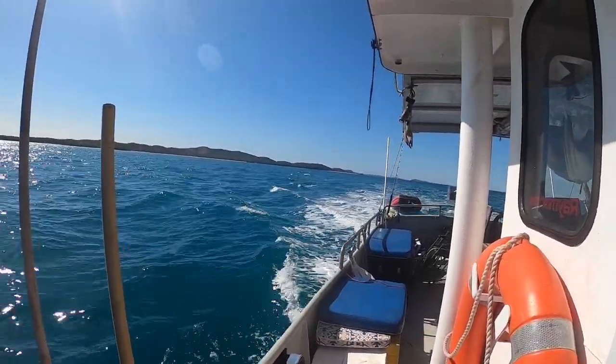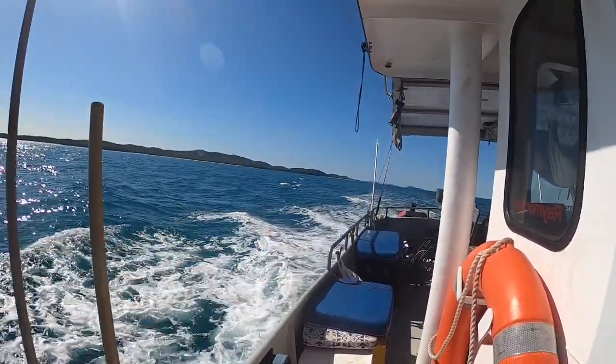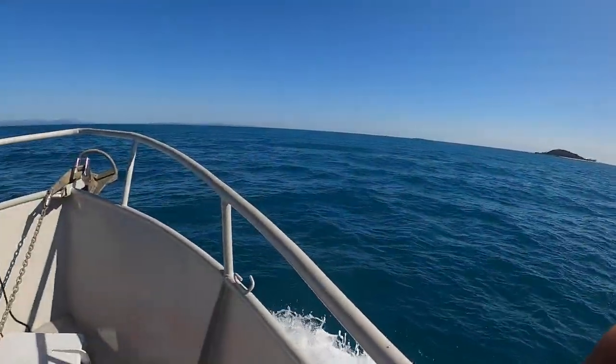Winds turned to the south during the night, so we were no longer in the lee of the island. Gonna head over to the mainland to one of the harbours here. See what it looks like.